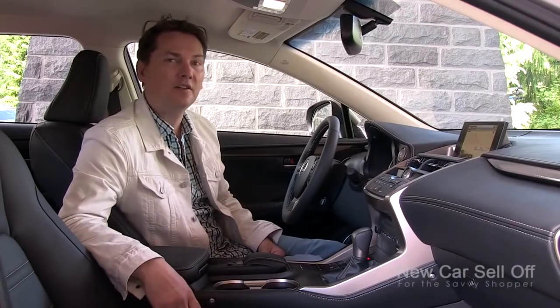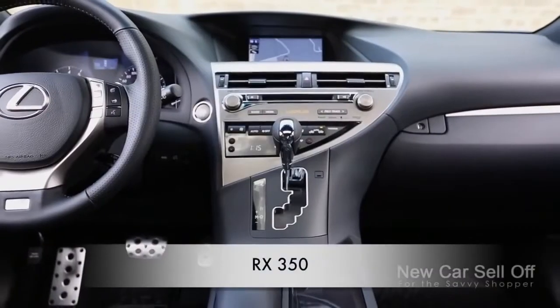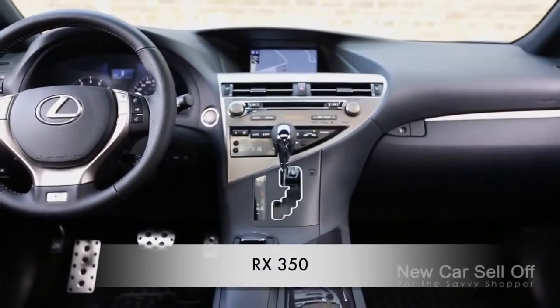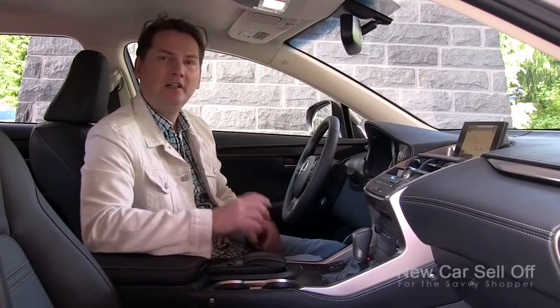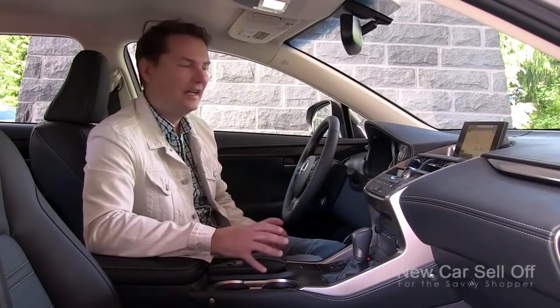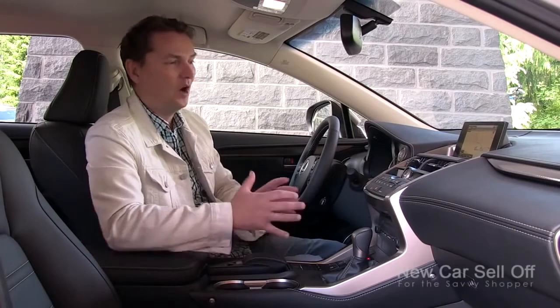If you go back and watch my review of the Lexus RX 350 F Sport, I commented that the interior was nicely put together, but the overall design was starting to look dated. Well, this is the direction they're going, and I kind of like it. It looks like a combination of the IS and some other Lexus products all put together.